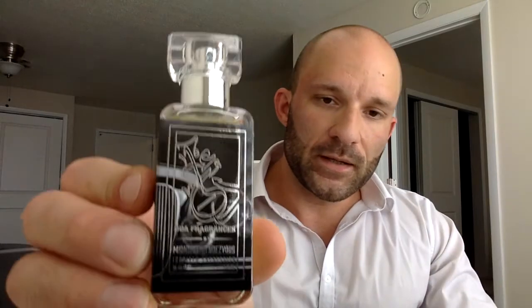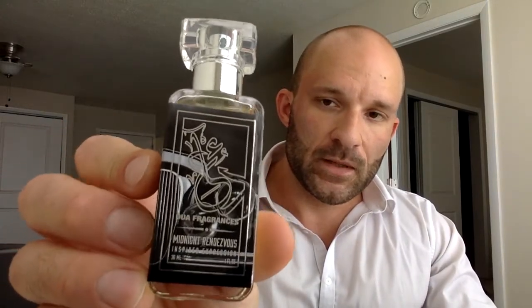So that is one of my favorites from the house. I'm a huge fan of Aventus. That and Layton are my top 2 favorite of all time fragrances. So that obviously is one of my favorites. The next one that I do really enjoy is called Midnight Rendezvous. And this is their interpretation of YSL La Nuit.